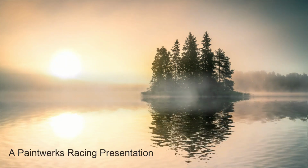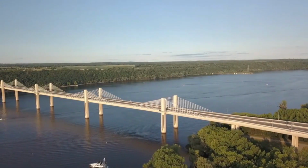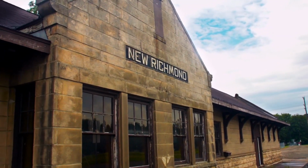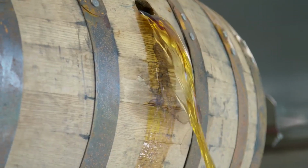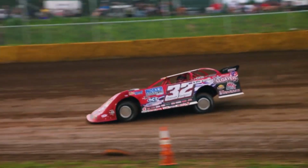It is time for the MNRC Offroad Racing Series Finals. We are headed across the St. Croix to New Richmond, Wisconsin. Famous for their dairy products, fine breweries, distilleries, and of course dirt track racing at Cedar Lake Speedway.